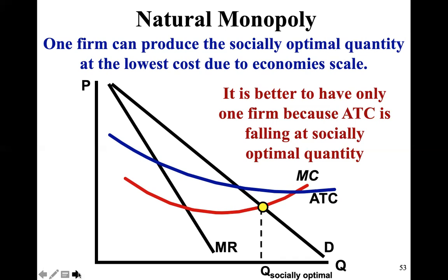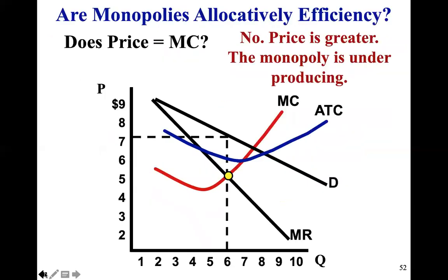This monopoly should look funky to you because the cost curves are so flat, right? So that's what looks different about natural monopolies. The rate at which the MC is rising and the rate at which the ATC is dropping are really flat and at high quantities, which is going to create this scenario where at the social optimum quantity, ATC is still falling. This looks different than the more normal monopolies we've been drawing for most of the presentation today.